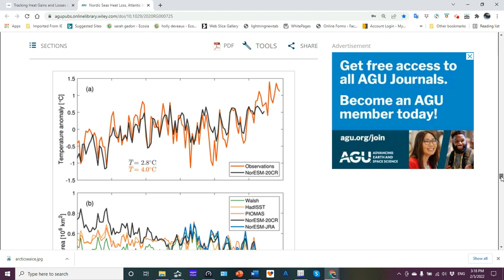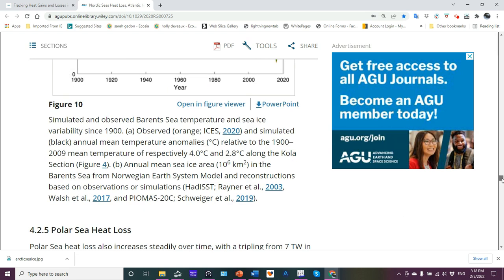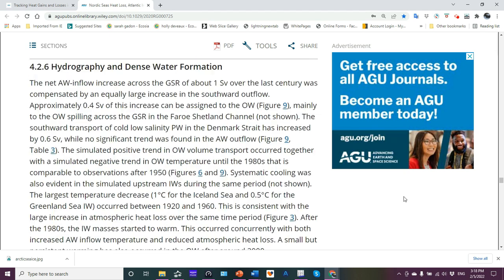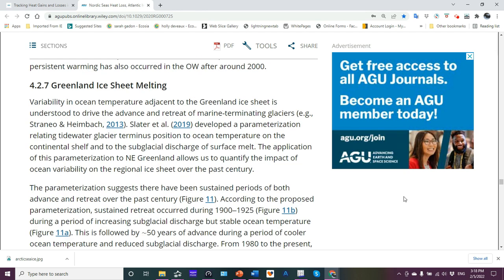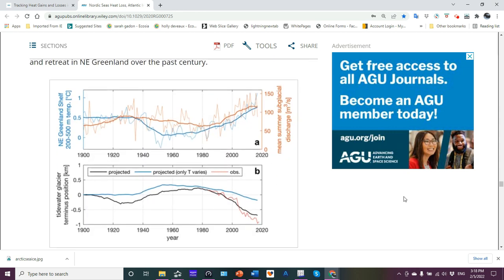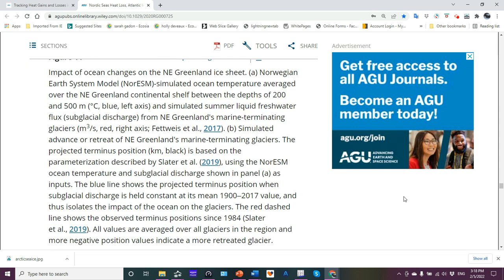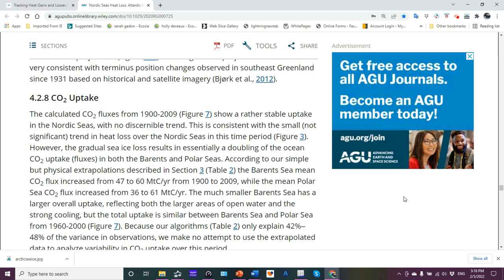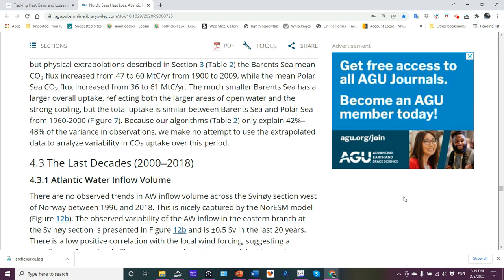If you're really, really bored and got a week of time to kill. As I said, I found this paper to be an excellent piece of work. Some very fascinating, interesting findings, and a very important contribution to our understanding of what's happening in the Arctic.